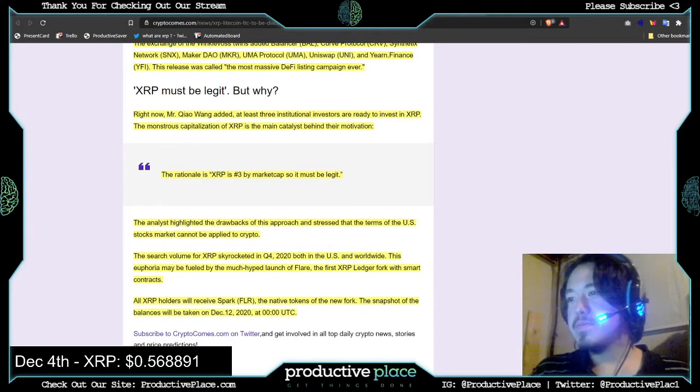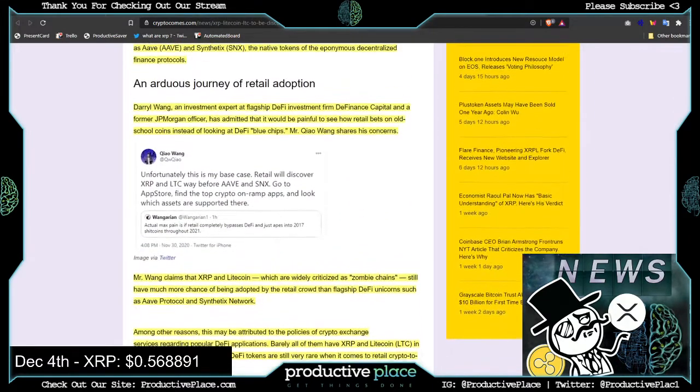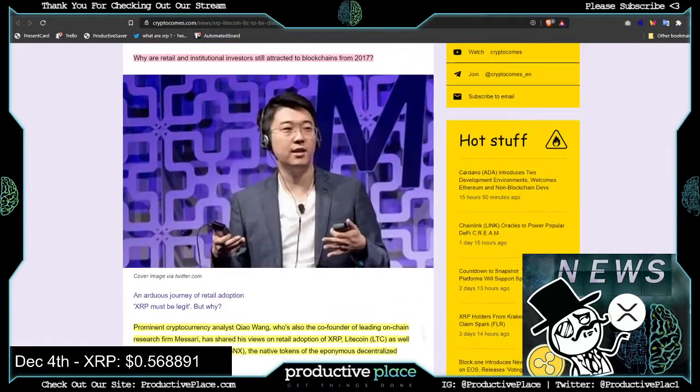The analyst highlighted the drawbacks of this approach and stressed that the terms of the US stocks market cannot be applied to crypto. The search volume for XRP skyrocketed in Q4 2020 both in the US and worldwide. This euphoria may be fueled by the much-hyped launch of Flare, the first XRP ledger fork with smart contracts. All XRP holders will receive Spark, the native token of the new fork. The snapshot of the balances will be taken on December 12, 2020, at 0 o'clock UTC. Why are retail and institutional investors still attracted to blockchains from 2017?